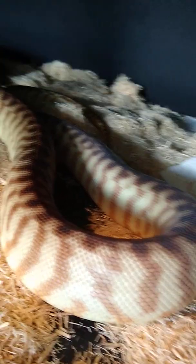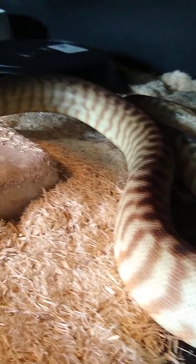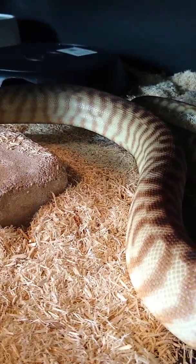If you want to pick a snake that is not commonly kept, that you want to wow people with, because you have a snake that's underrated in the pet industry, the Woma python's great. The Woma python won't disappoint. They have beautiful natural colors on their own, and not everybody has one.